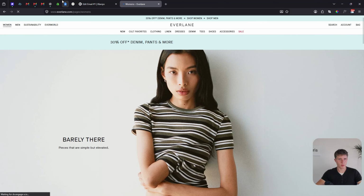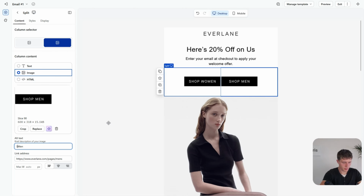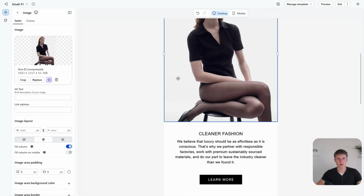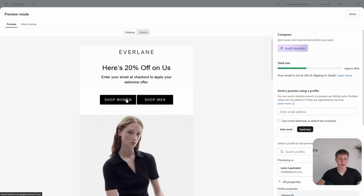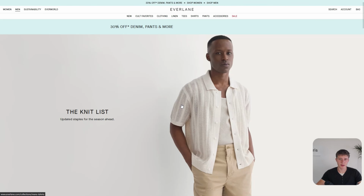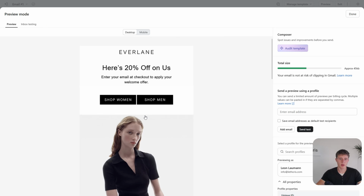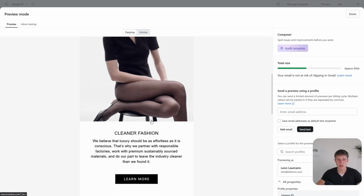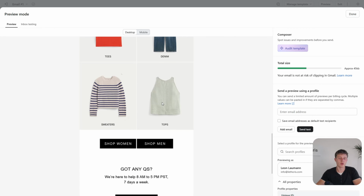And then for women, it's pretty much the same. We'll just need to select women, paste in the address. And then, of course, type in women or shop women. Let's also do shop men. And now we're just going to continue that for the rest of the email. When you're done with that, you will basically have a clickable email that you can open where you can open the links, and depending on what you click, you will be directed to either the men, women, homepage, whatever that might be. And if you, of course, link all the images and all the products, you'll be able to go right there.